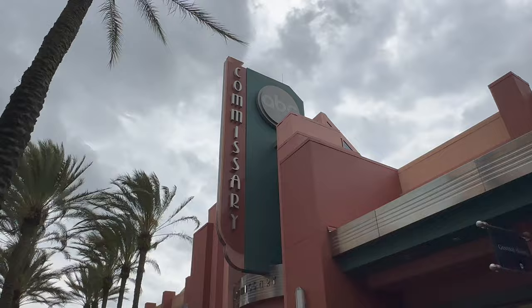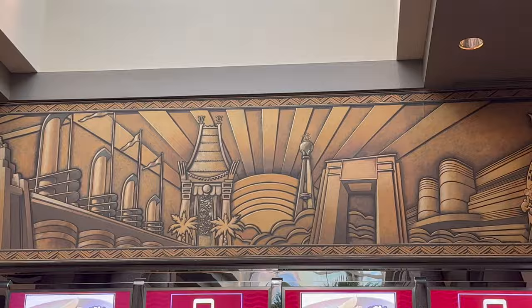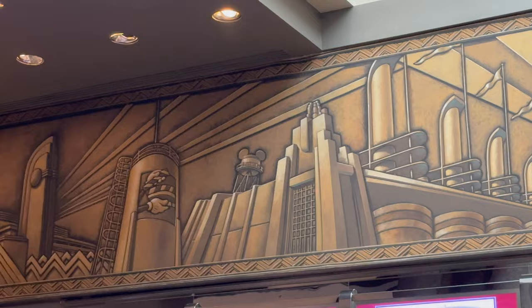Inside the ABC commissary, you can also find a hidden Earful Tower. If you walk inside and you look right up here, you will see a few icons, but look right over there.